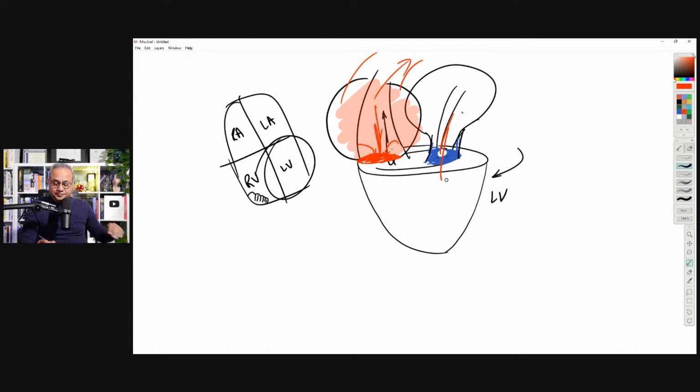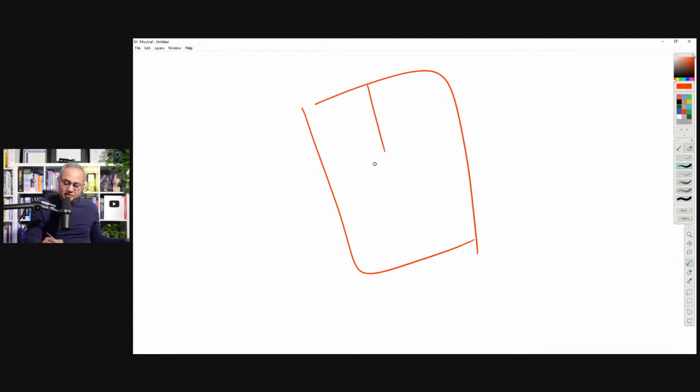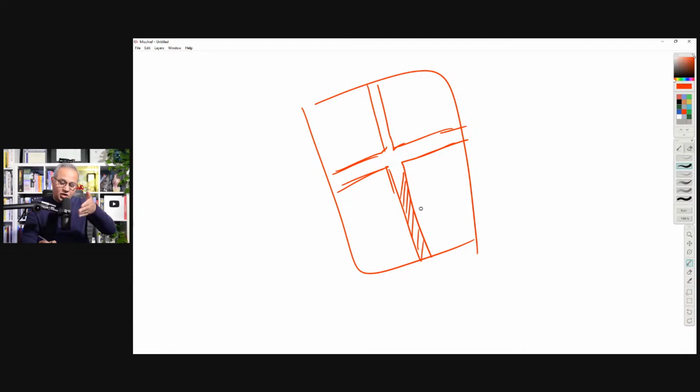Then it is possible that, imagine between two chambers, let's say the chambers are separated from each other, right? And this is, for example, the interventricular septum. That is a wall between the two ventricles. Sometimes people have a tiny hole over here, and that can cause a jet of blood to go from one side to the other side.